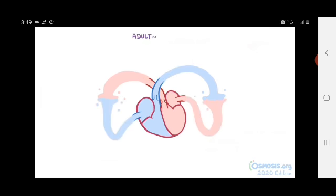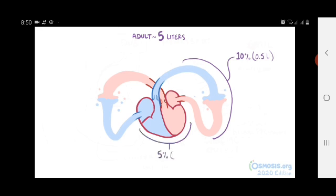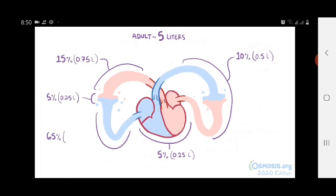Now, in an average adult, there's about 5 liters of blood total in the body, which, just to be clear, is different from the cardiac output we just found, which was amount pumped per minute. Now, taking this total volume, 10% of that, or about 0.5 liters, is in the pulmonary arteries, capillaries, and veins, which make up the pulmonic circulation. And 5%, about 0.25 liters, is in one of the four chambers of the heart itself. Another 15%, or 0.75 liters, is in the systemic arteries, traveling away from the heart. 5%, or 0.25 liters, is in the systemic capillaries, and the remaining 65%, or 3.25 liters, is in the systemic veins returning to the heart.